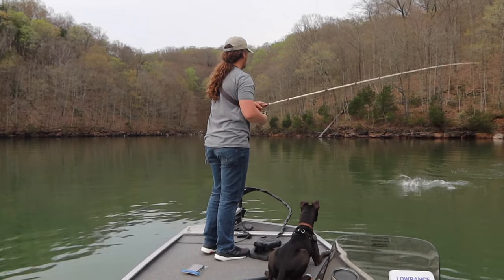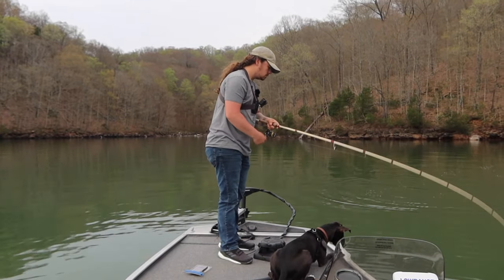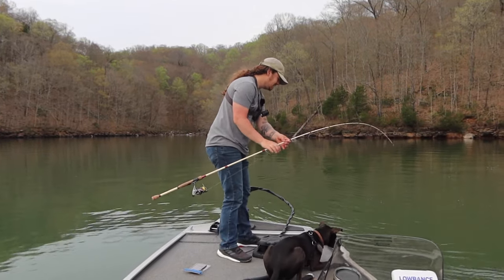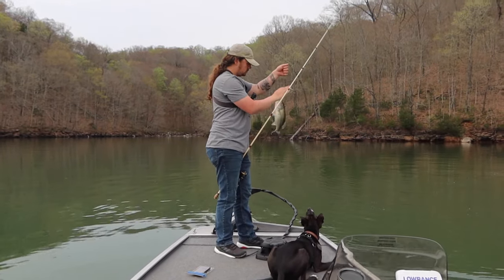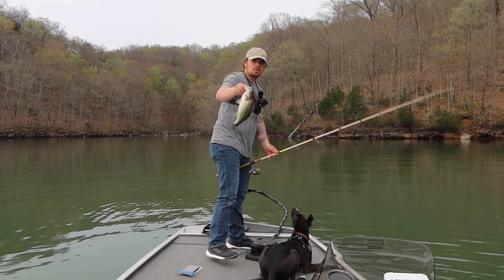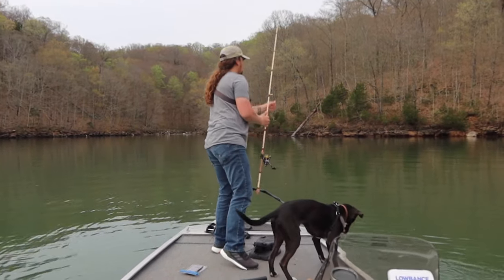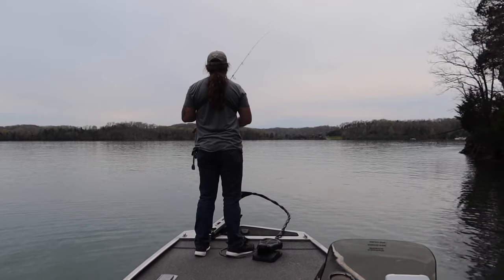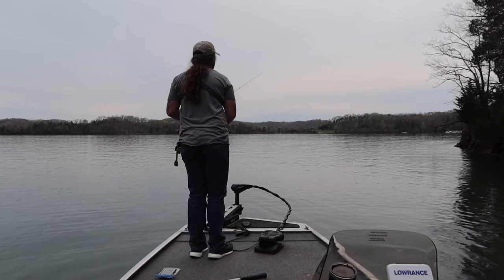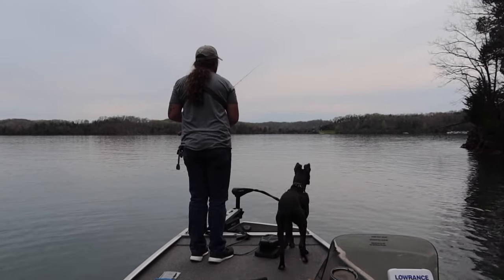I think they're largemouth. He's coming right to you, Bo. Good little largemouth. Nice fish. Oh my God. No, no, no. Come back and hit it. Come on.